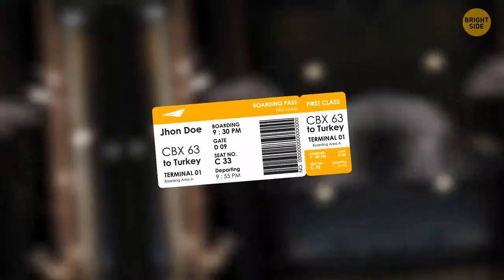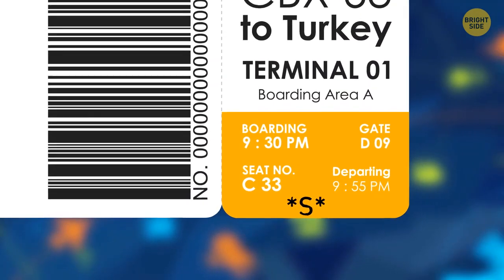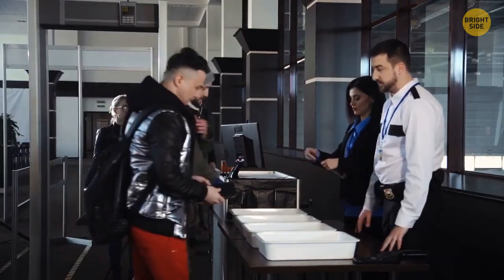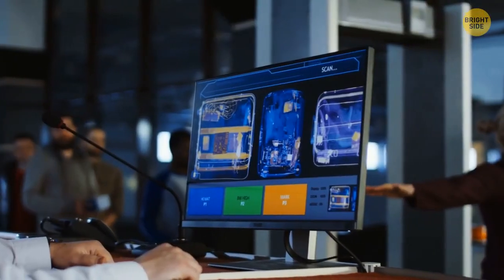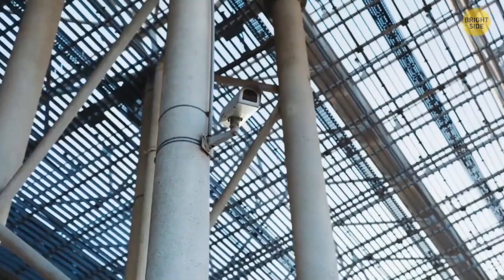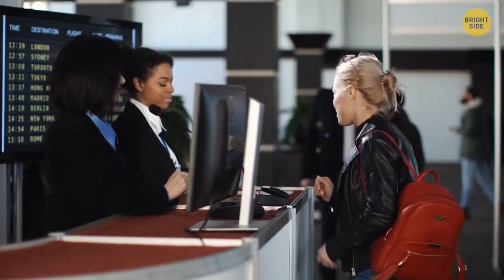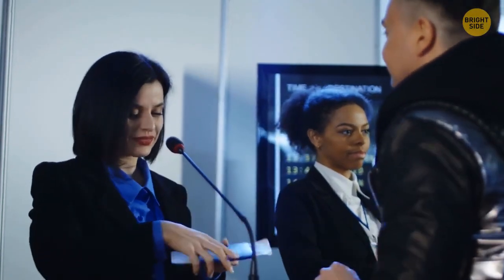By the way, if you ever see the letters SSSS or S on your boarding pass, get ready for additional security checks. Instead of these letters, there may be a checkerboard pattern. Anyway, if you have any of these marks, your carry-on luggage can also undergo a thorough inspection. Why might they choose you for secondary screening? Some of the criteria are making a one-way reservation or paying cash for your ticket. In some cases, the selection is absolutely random.